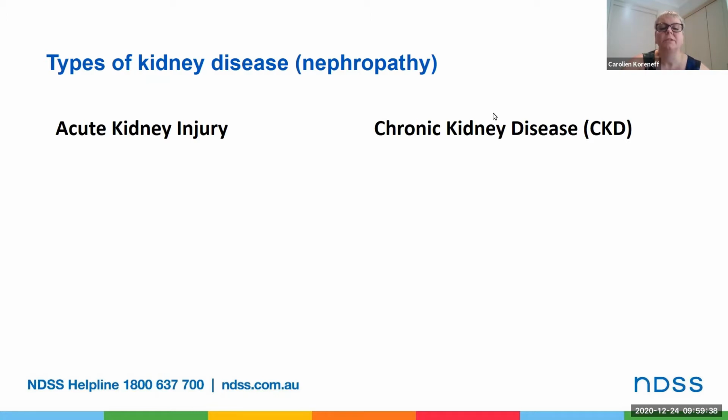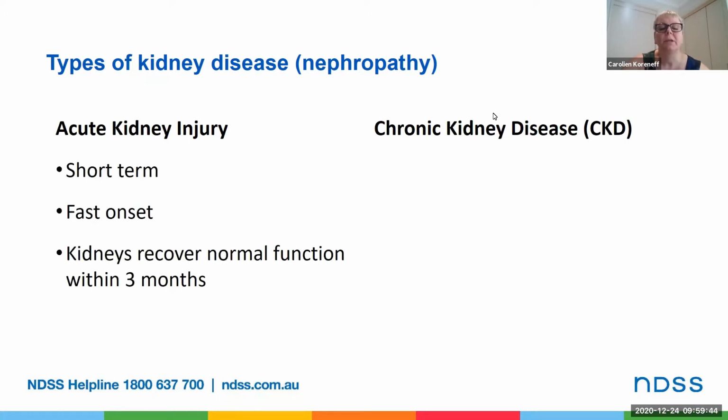Acute kidney disease is the temporary loss of kidney function lasting less than 3 months. It typically has a fast onset in response to an injury or an illness affecting the kidneys, drugs, blockages of the kidney, such as due to kidney stones, or many other factors. Some people will need a short course of dialysis to help the kidneys recover. Many people fully recover from an acute kidney injury and go on to live a normal life.